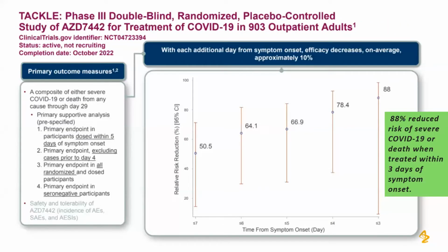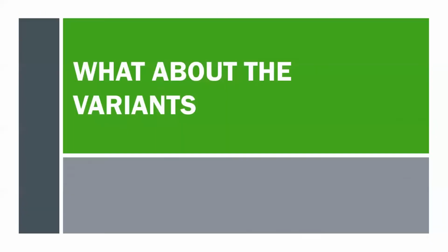So with this, we can see that this is the time frame from the symptom onset. If you give it in less than 3 days, the reduction is up to 88% as compared to placebo. But if it's less than 7 days, it's about 50.5%. So with each additional day from symptom onset, the efficacy decreases on average by about 10%. So the earlier that we give, the more benefit that we can see.